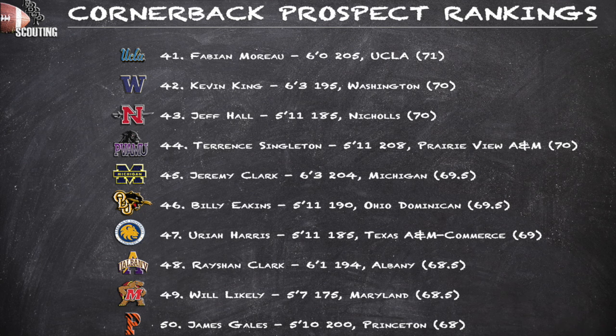Kevin King out of Washington is 6'3" and definitely plays that way, which is a great thing. This definitely shows up in how solid he is in man coverage. Jeff Hall out of Nichols is very quick coming out of his breaks where he has to plant and drive on the football, but he's a bit inconsistent coming out of his back pedal for in-breaking routes. But he's a technically sound player and has above average ball skills.